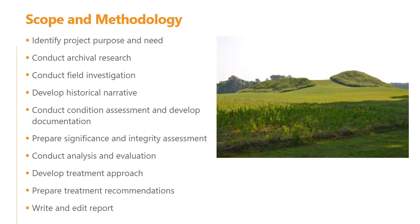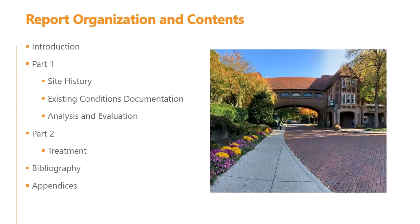Finally, we write and edit the report. And as Deborah mentioned, sometimes they're quite long. I just recently submitted a 950-page document. So that's an example. In preparing these reports, they're always organized into a specific framework. And this is, again, documented in the National Park Service Guide to Cultural Landscape Reports.